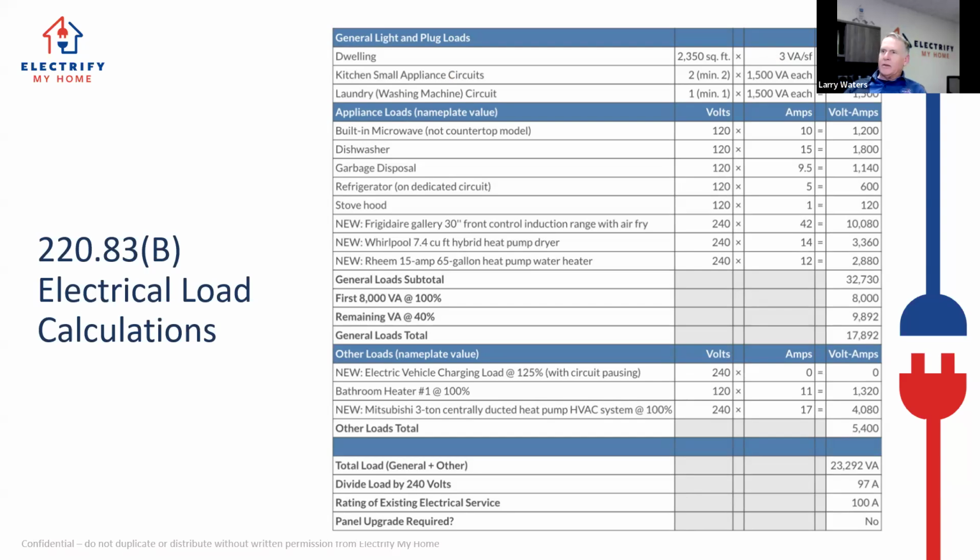Plug it on the other end of the line. Maybe you can get on that second circuit. Then we need to include that laundry circuit, which is a washing machine. We're gonna think everybody has the ability to get a washing machine. So there's 1,500 watts added in for that. And that's going to be the general light and plug load. That's what's going to be the basis of our load.